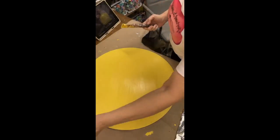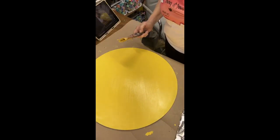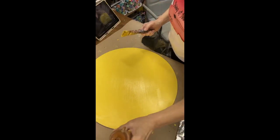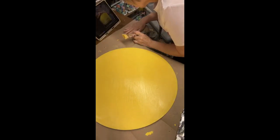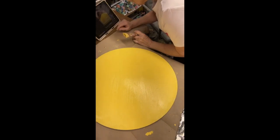And I think on this one, actually, I'm going to go ahead and shade it while I've got it wet. Use modeling paste and gold metallic paint.